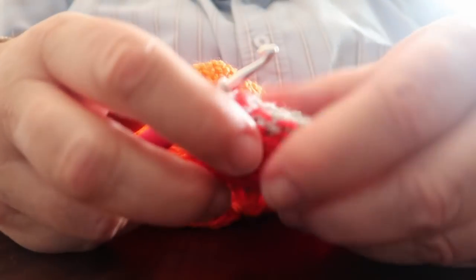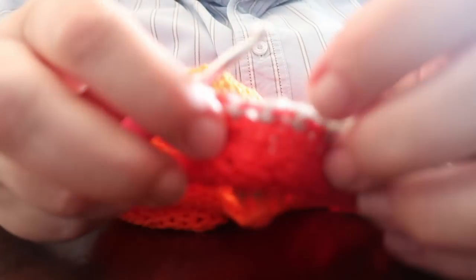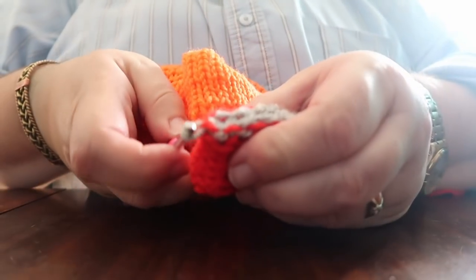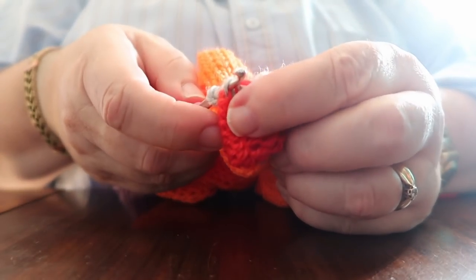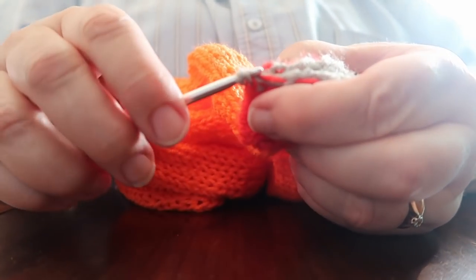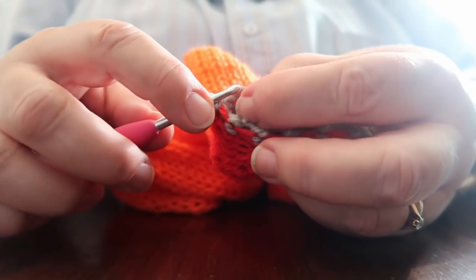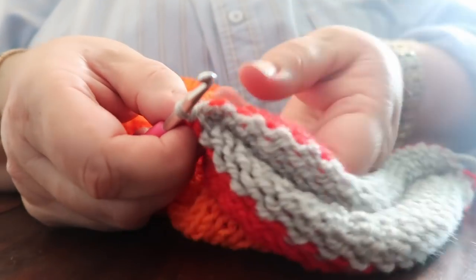Okay. So when the tubes were made, they have waste yarn on each end. So when we look at it from the inside, I'm joining the grey together. So what I'm doing with a crochet hook is just going into the live stitches underneath the waste yarn and clicking through, and I'm just going from side to side. So we're changing this tube into a flatter piece.